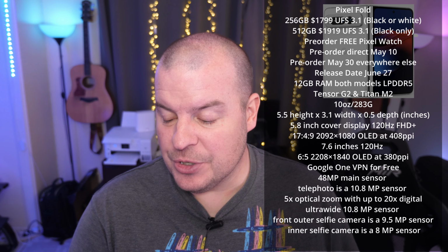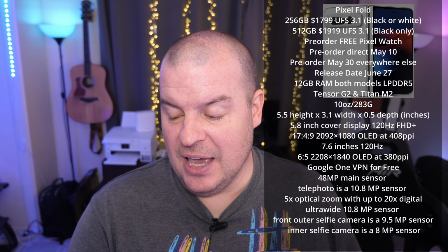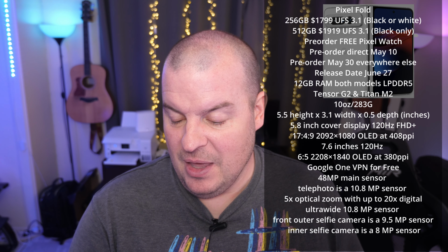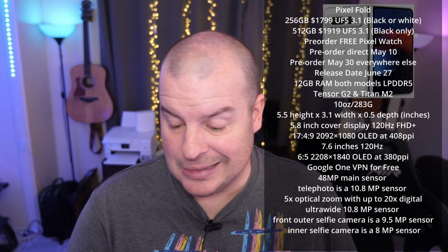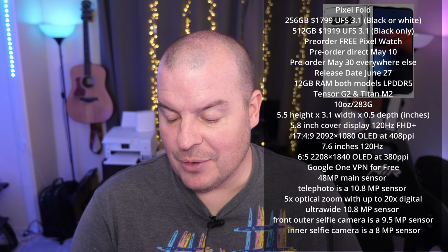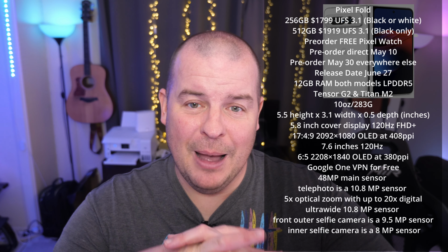The front outer selfie camera is a 9.5 megapixel sensor and fixed focus. The inner selfie camera is an 8 megapixel sensor and also has fixed focus. And like I said, different cameras than the Pixel 7 and 7 Pro, which is interesting, but something to know. And they'll announce it at Google I/O, which is just a couple weeks away from now. But that's what we know about the Pixel Fold so far.